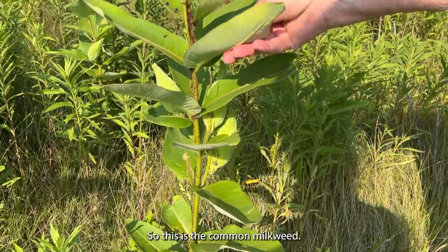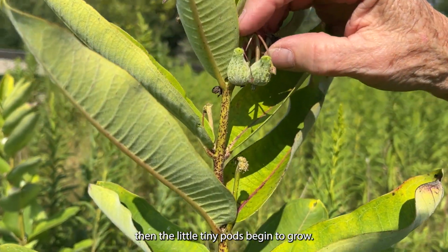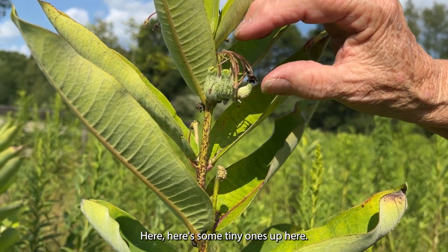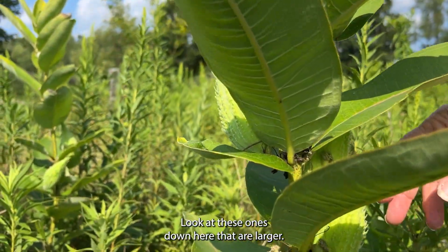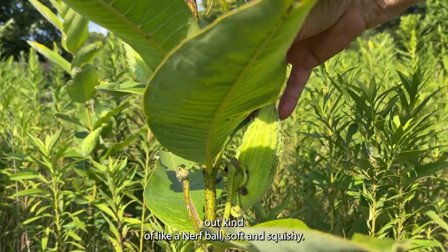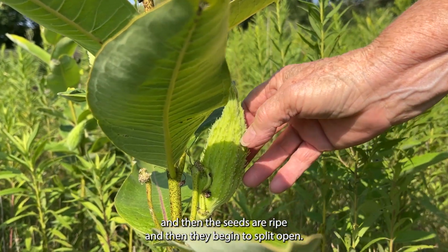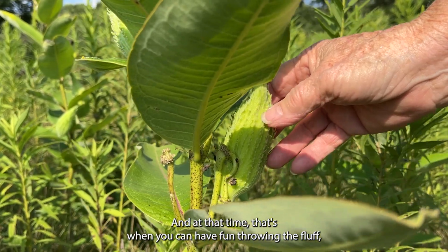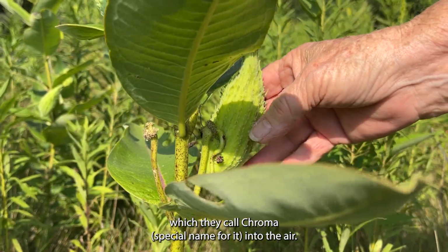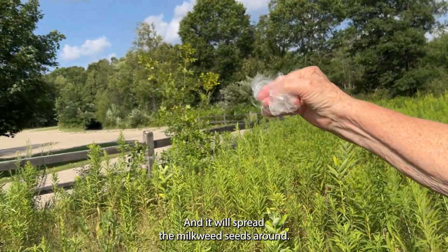So this is the common milkweed, and after the flowers have been pollinated, then the little tiny pods begin to grow, and that contains the fluff and the seeds. Here's some tiny ones up here. Look at these ones down here that are larger. They start out kind of like a Nerf ball, soft and squishy, and then later in the year they get hard, and then the seeds are ripe, and then they begin to split open. And at that time, that's when you can have fun throwing the fluff, which they call coma, special name for it, into the air, and it will spread the milkweed seeds around.